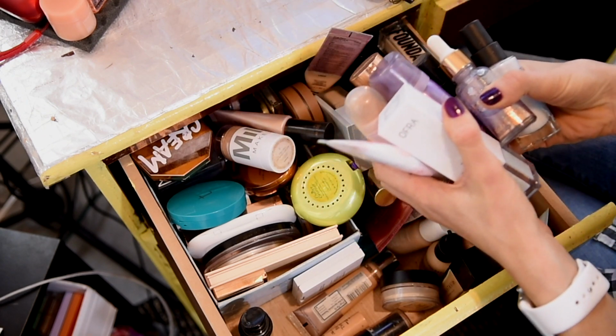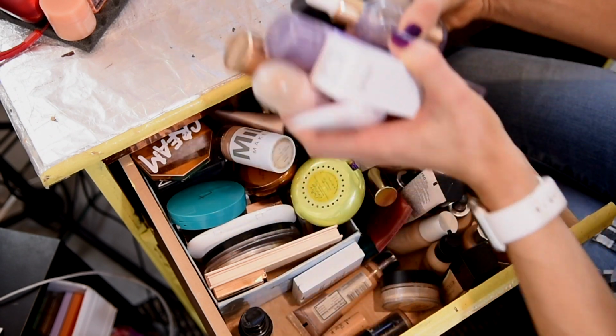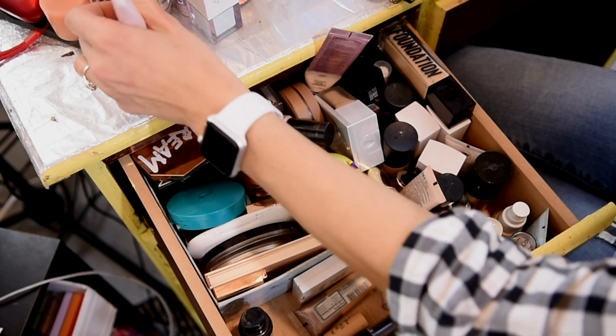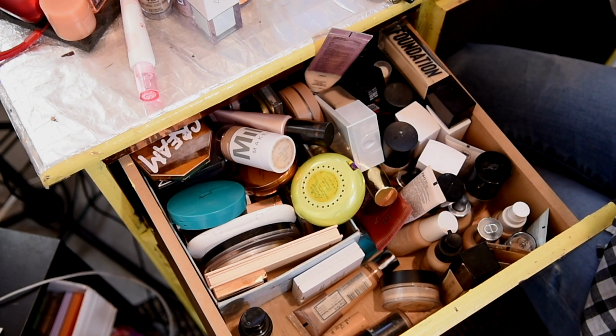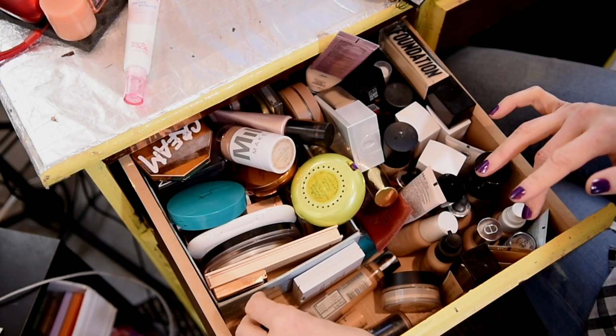We're gonna hold off on putting these back in until I finish, but so far I am keeping 8, these 8 right here, and I am getting rid of 1, 2, 3, 4, 5, these 6 right here. So not bad. Let's have a look at my foundations.